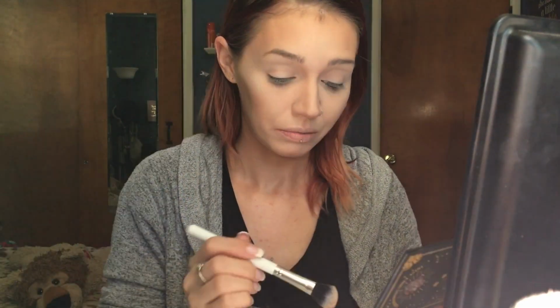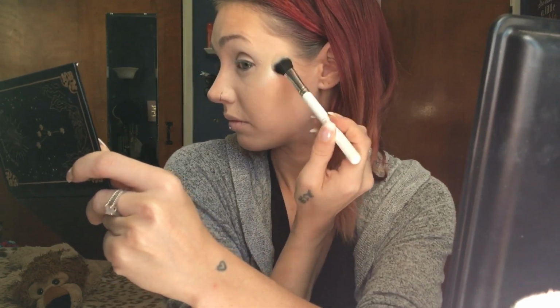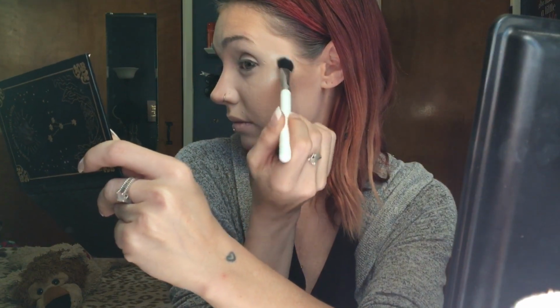And that glow. Can we just talk about this for a second? This highlighter is amazing. You will stop traffic with this highlighter. It doesn't accentuate texture. It just blends and melts right into your skin. It is amazing. Just that little tiny dip in and you see the glow.